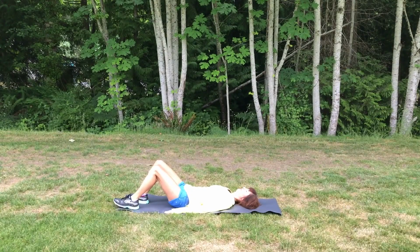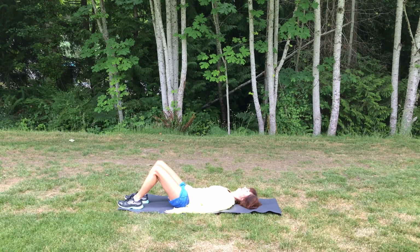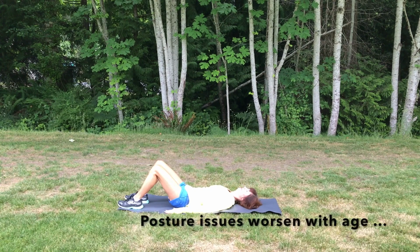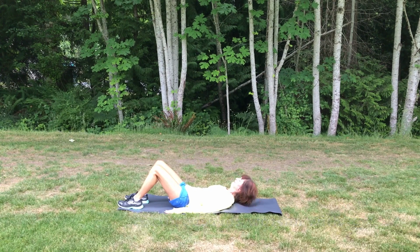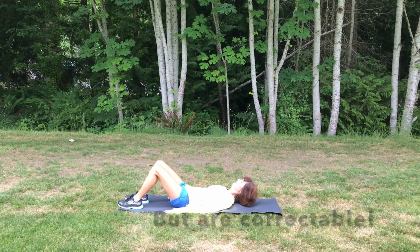Okay, this exercise is called a head float. Lie on your back with your knees up and simply lift your head and hold it for a few seconds, drop it down, rest for a moment, and repeat. It's an excellent exercise that helps strengthen the muscles in the back of your neck, and it's excellent for people who have any kind of postural issues or issues related to hunching over a desk. Definitely one you should practice regularly to help keep those neck muscles strong and that posture nice and straight.